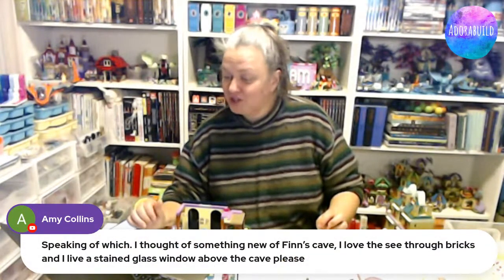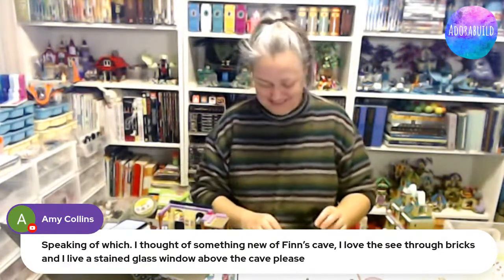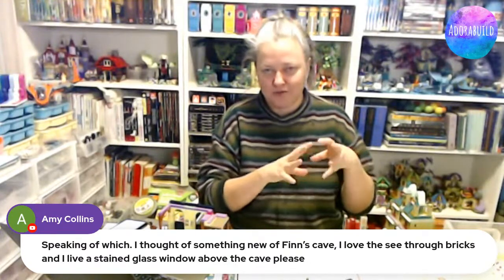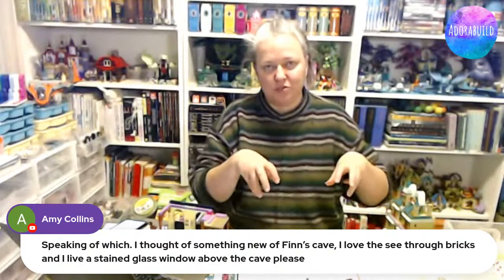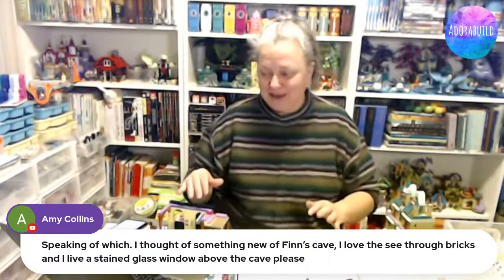Oh my gosh, yes, that's a brilliant idea, Amy. Yes, I'll have to remember that. That's really cool because, like I said to you before, I've started to collect some little bits and pieces to use as treasure in there. But I think that would look really nice as a backdrop because I still want to make sure that it looks quite cave-like. So we'll see how I go with that build.